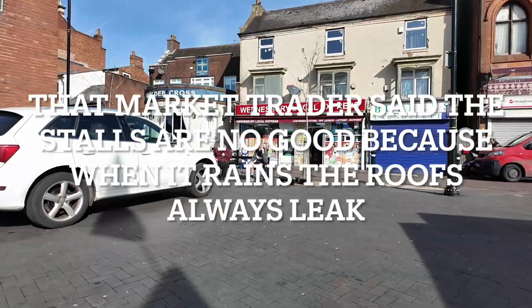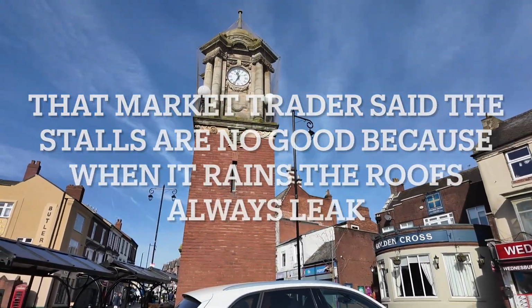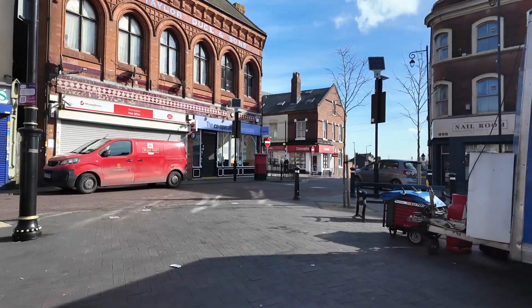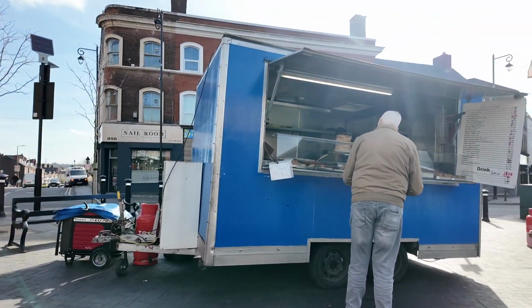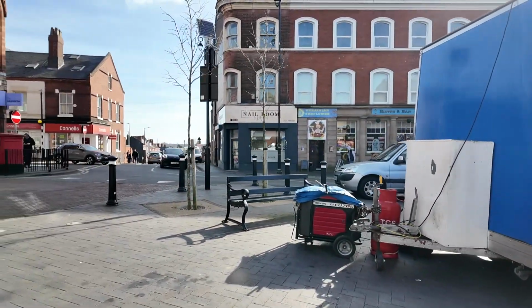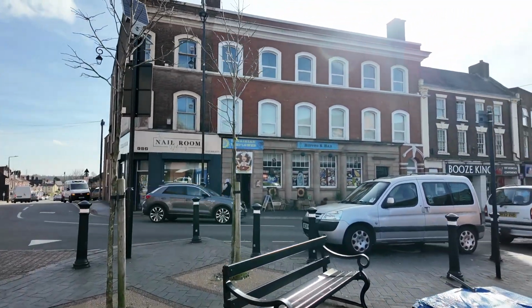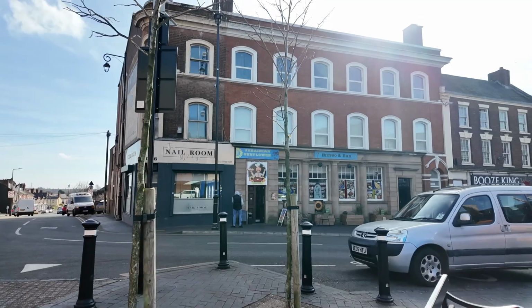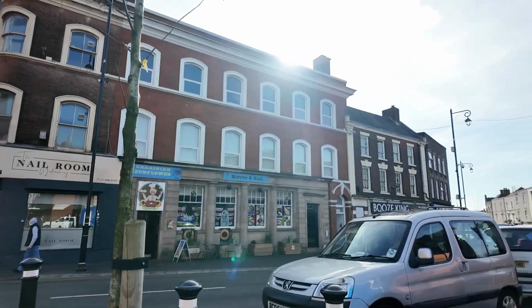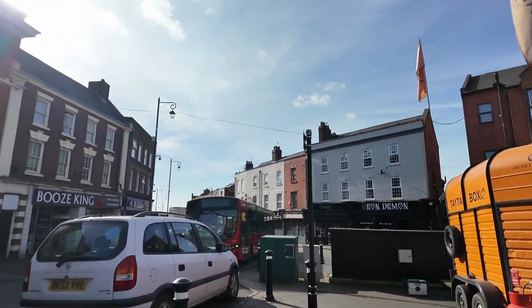Okay, we're right in the market square here with its famous tower clock. This was all a car park, wasn't it? Then it wasn't a car park, then it was a car park again. This is a hot food takeaway put here. And this used to be the HSBC Bank, this building. But it looks like it's some kind of pop-up store. Well, I don't know what it is. It says Ukrainian sunflower on there. Just wander around to the back, and we've got Booze King here.